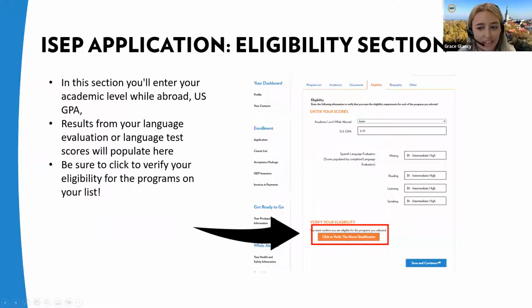Okay, so next to the Eligibility tab. So here you will be able to enter your academic level while abroad. And if you are attending a U.S. institution, then you will enter your U.S. GPA. And then from the language evaluation, if you were asked to take a language evaluation, then you will see the scores that your professor evaluated you at. And then once you click the verify the above qualification button at the bottom of the page, you will be able to see, based on the programs that you added to your list, if you are eligible for those programs, and you will be able to see if you're not eligible for one of the programs, exactly what you're ineligible on. And if you also have to upload any additional English language tests, such as the IELTS or the TEFL, then you will also be able to upload your English test scores here.